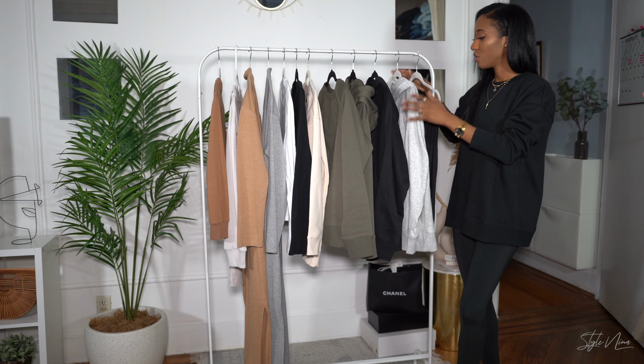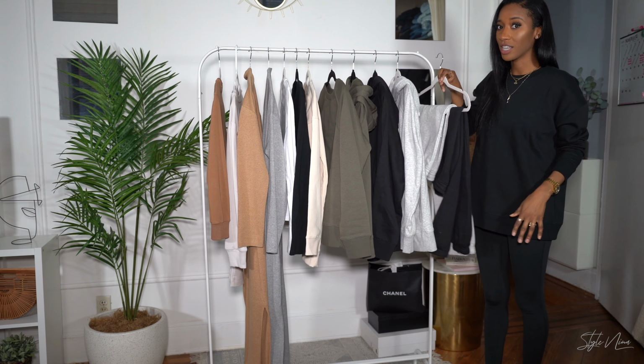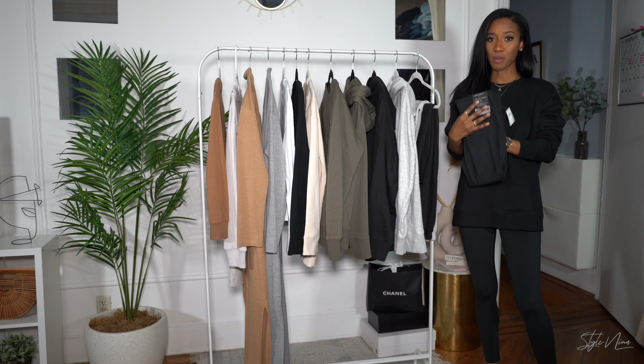First thing I'm going to jump right into are these joggers. Here they're on the end. Now I only have a few pair of bottoms in this entire collection, and it's just joggers and leggings. Actually, I'll start with the leggings because that's exactly what I'm wearing right now. So these leggings, I have several pairs.